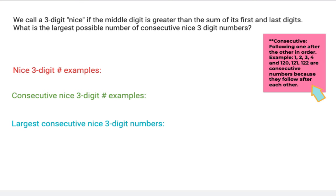Welcome to Math Series problem number 3. This is a very interesting and fun problem, and it can be simple if you know the correct strategy. So let's go ahead and start.